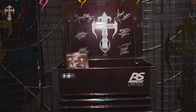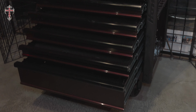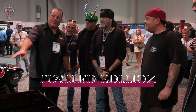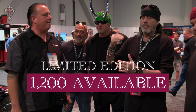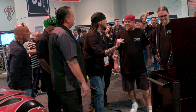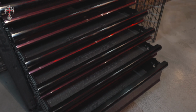David, what do we have here, man? We have a 7-drawer RS Pro custom counts box. It's even numbered. I love it, man. How many of these are we doing? 1,200 of them. Limited edition, 1,200. The color is sultry gothic black cherry. That is beautiful. Man, this is way too cool.